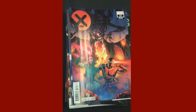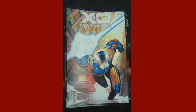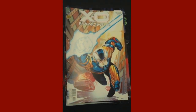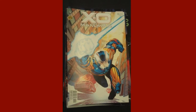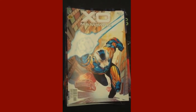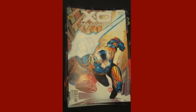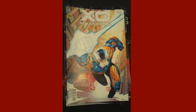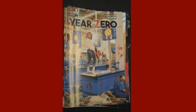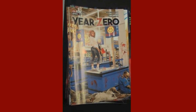From Valiant, we have Exo Man of War, issue 4. We only got the pre-order editions today, so I would imagine the others will probably be in next week, during the week, and we will get them out as soon as they hit. And then finally for this week, from AWA Upshot, volume 2, issue 3 of Year Zero. A really surprisingly great read. So if you get an opportunity, Upshot's got some great titles for you to check out.